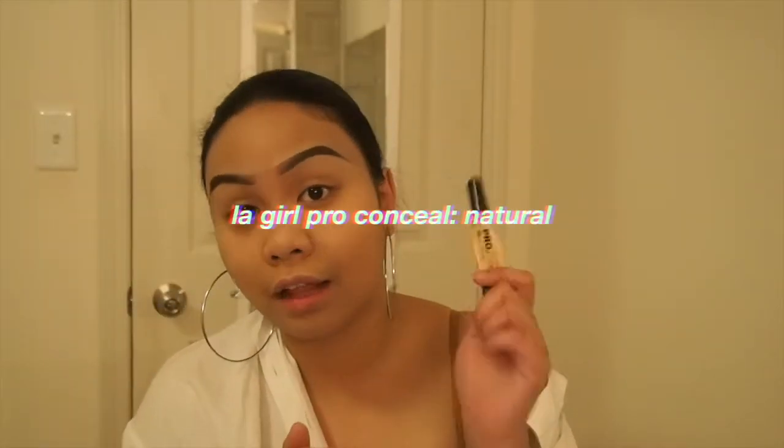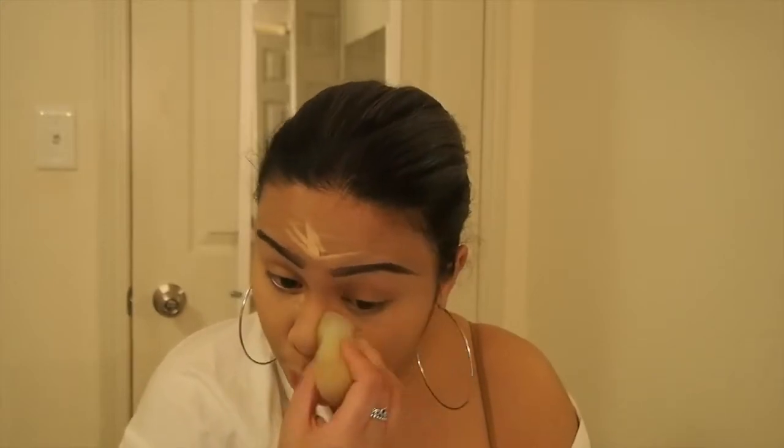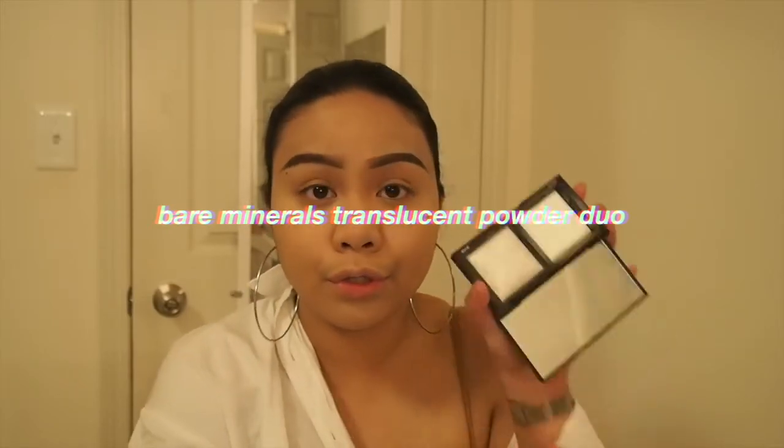I'm just going to use the LA Girl Pro Conceal that I used on my brows. I'm going to set my concealer, and I'm just going to use the Bare Minerals Translucent Powder Duo, and I use the matte side. And I'm just going to take a fluffy brush. I'm going to be using this one from BH Cosmetics in 124.